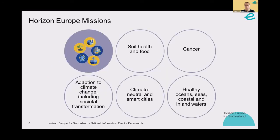We heard yesterday from Massimiliano Esposito that missions are the main novelty in Horizon Europe and that they will operate as a portfolio of actions to spark innovation across sectors and disciplines. 5 missions have been defined so far, and I will present in a few minutes the cancer mission. You will hear more about the 4 others in the related clusters.